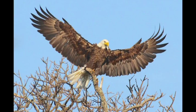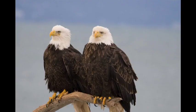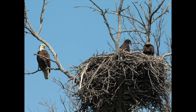Bald eagles are the newest recovery success on Long Island. They were very rare, with only about 500 breeding pairs in the United States. But with the ban of DDT, there are now at least 170 breeding pairs in the state of New York, with 5 breeding pairs in Suffolk County.